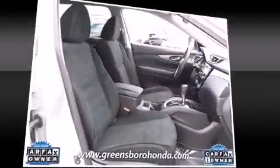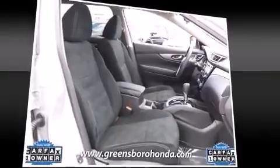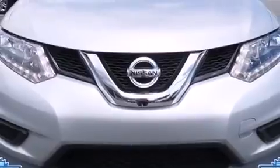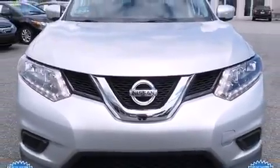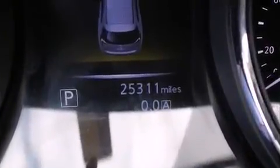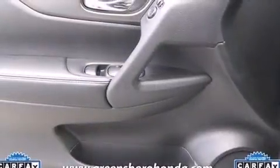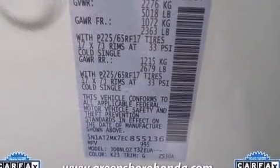Nissan ensures the safety and security of its passengers with equipment such as head curtain airbags, front side impact airbags, brake assist, and four-wheel disc brakes with ABS. It also arrives with a Carfax history report, providing you peace of mind with detailed information.